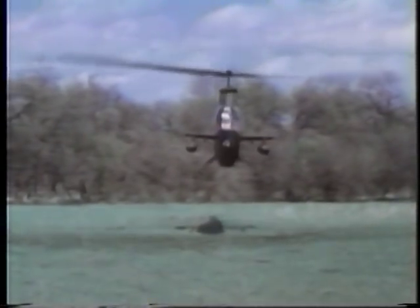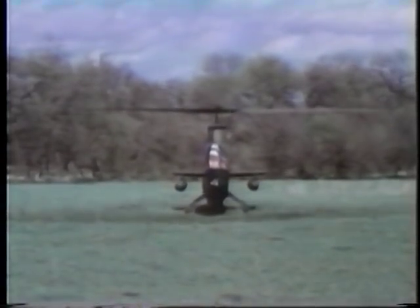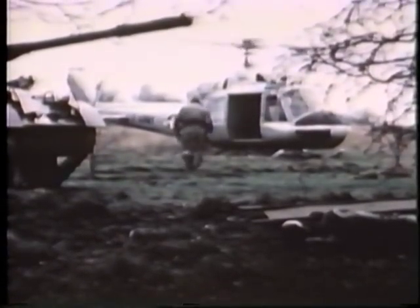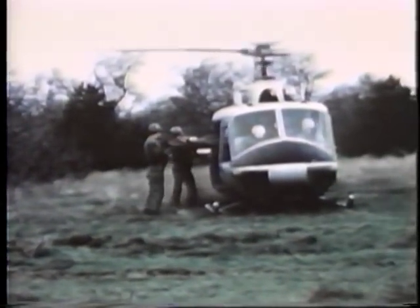But in order to fully understand the factors that dictated this design, we must review the evolution of the whole Huey family. For the roots of the AH-1G lie back in 1955. It was that year that the first Huey helicopter flew. This was a utility helicopter designed for the frontline evacuation of casualties. It was wide enough to accommodate litters across the ship for ease of loading.